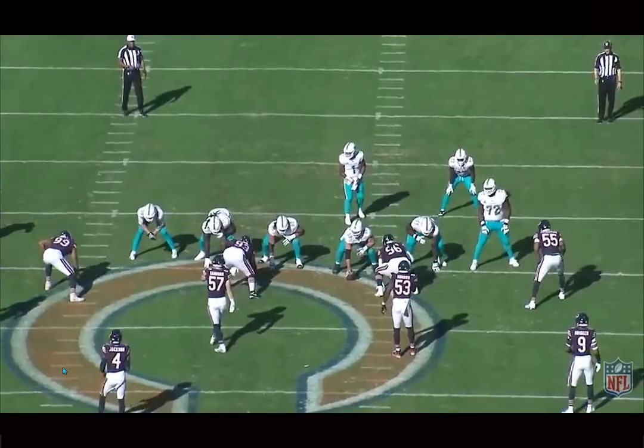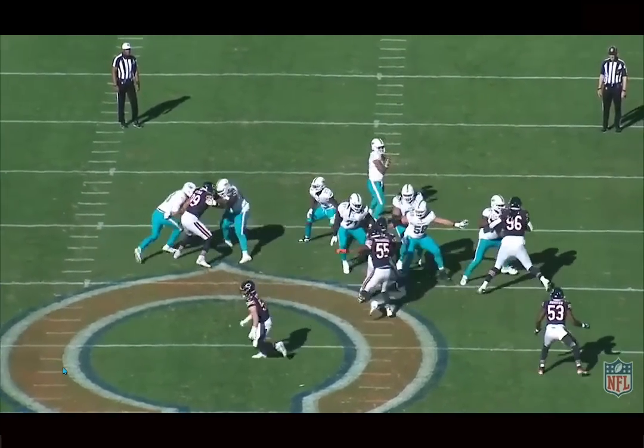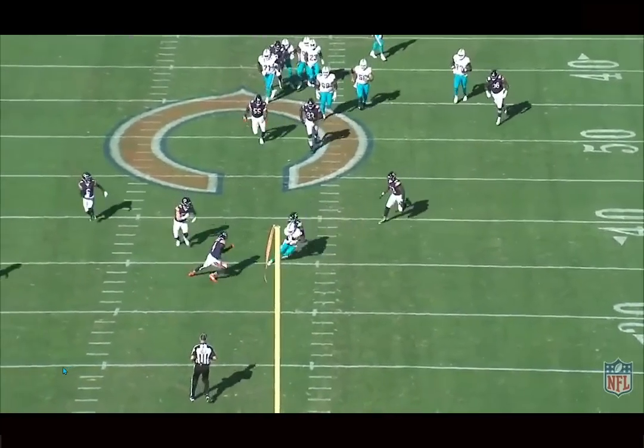Mike McDaniel working like a genius again, all this pre-snap work just to manipulate the second level. I would not want to be a linebacker playing against the Dolphins offense.